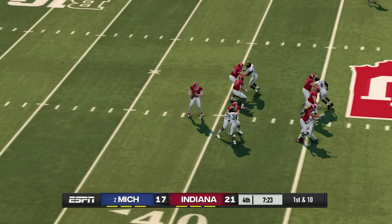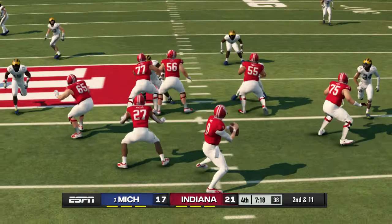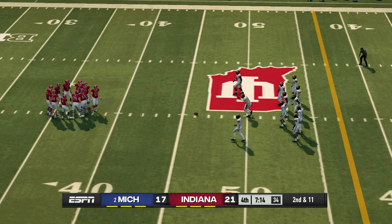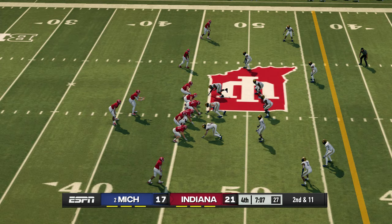Scrambling around, and he can't get away from the pressure. That is a loss of 1 yard. That'll bring up second and 11. Second down and 11. Ball on their own 46. And he makes it out to about the 47-yard line. The quarterback in the gun, empty backfield, five wide receivers in the formation. Nearly intercepted. Great reaction to get his hands in the way of that pass. That's not an easy play to make.